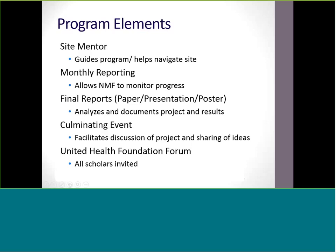So you will attend the culminating event, which facilitates the discussion of your project and the sharing of ideas. And then as a United Health Scholar, the United Health Foundation puts on a forum for all of the medical students that they fund through scholarships, which I think our group is the only group of actual students who are in medical school, and the rest of the scholarships that they give are mostly to undergraduate students, and then they have a few to, I think, rising undergraduates and people coming out of high school.